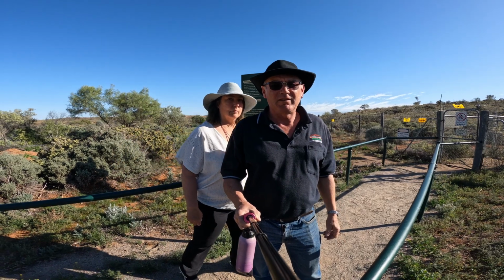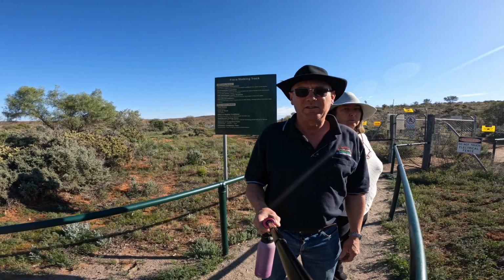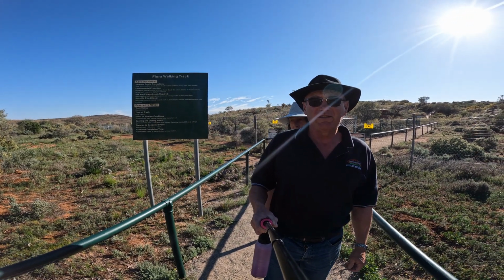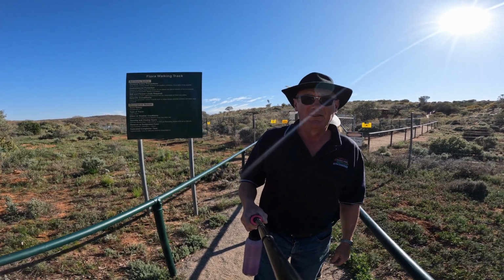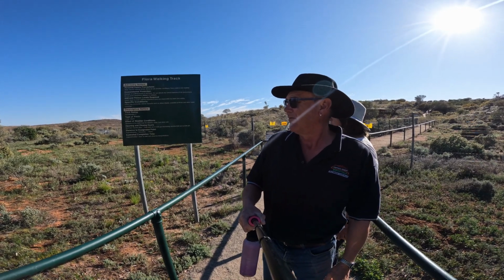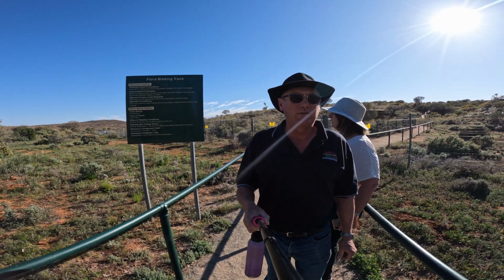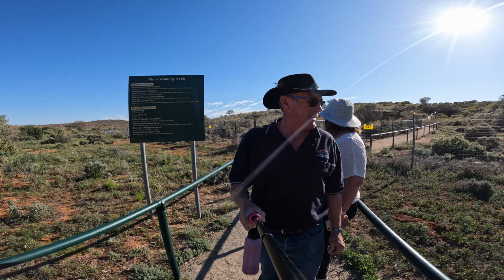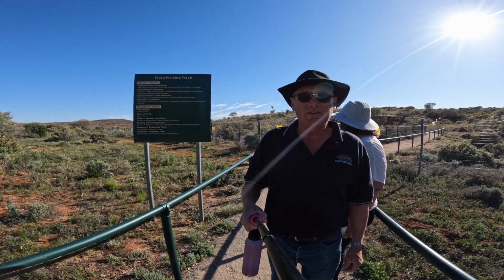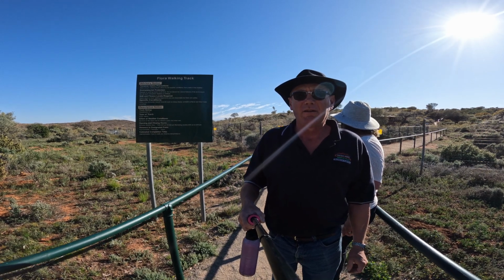So we're at the Living Desert doing the cultural walk, and just behind us here is a massive big electric fence. So how many hectares of flora and fauna is there? There's like 80 hectares or something, isn't it? That they've got the electric fence around to try and stop all the goats and feral animals.